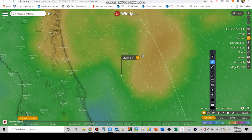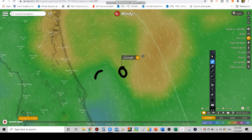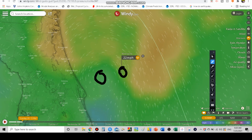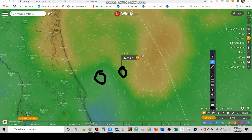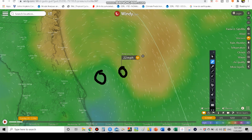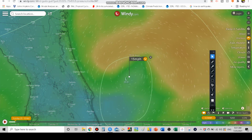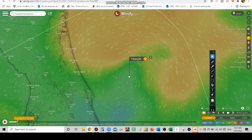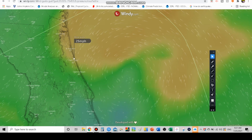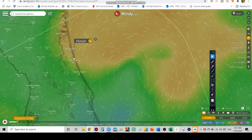So in all that time, according to the European model, this is where the low was at 8 a.m. This is where it was at 5 p.m. So it's not moving very fast, and that's one thing that's going to be in favor for its development, because it's not going to be moving fast. It's going to have more time over water, potentially more time to develop. And those stronger wind gusts for Jacksonville, St. Augustine, Palm Coast, those wind gusts of 25 miles an hour plus are going to start at about 10 or 11 o'clock this morning, right?